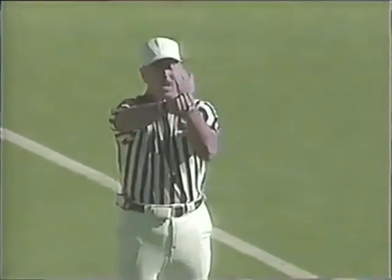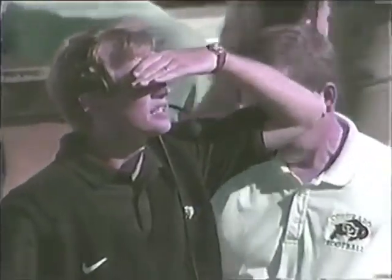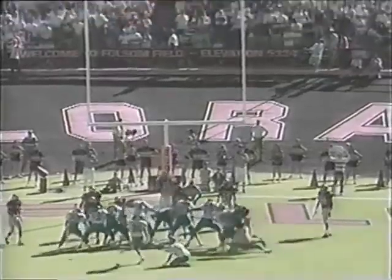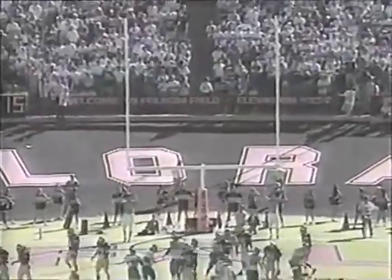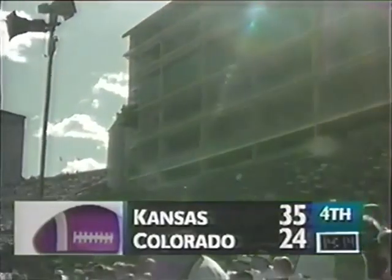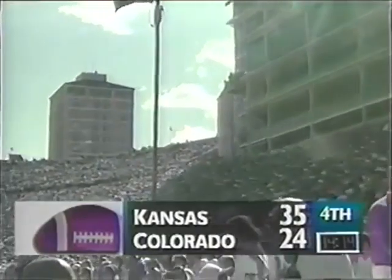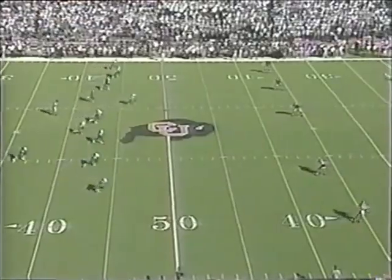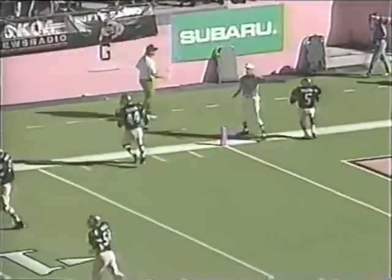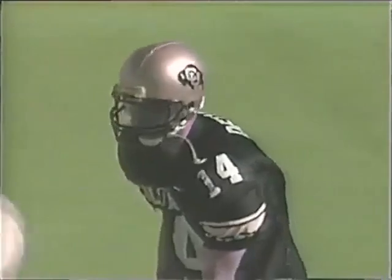A penalty flag is down, and this could be roughing the quarterback. That is a roughing foul. Buffaloes. And the Jayhawks are widening the gap. The extra point is good. 35-24 KU. Wow! What an upset. Well, we see Coy Detmer now starting to warm up on the Colorado sideline. McCord will kick it through the end zone, and that will go to the 20-yard line.